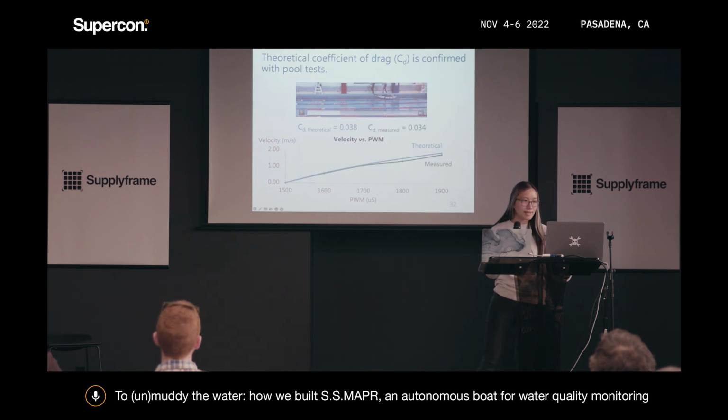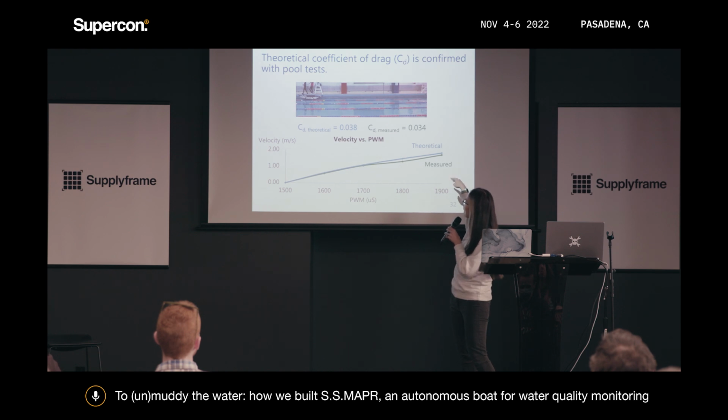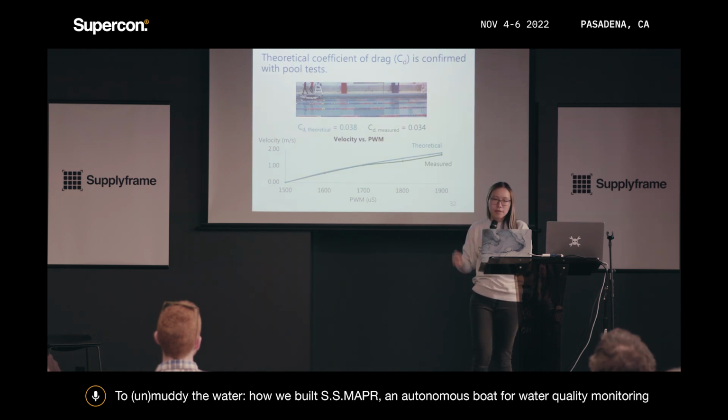We basically drove the boat through very simple PWM control until it reaches constant speed, and then we measure its speed. And then we use this to match up the PWM values and the speed. And then from the data, we calculate another CD. And we found that it was pretty close to our theoretical value. So we basically used the measured one for simulation and also for selecting a propeller.